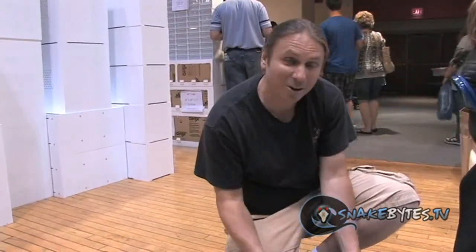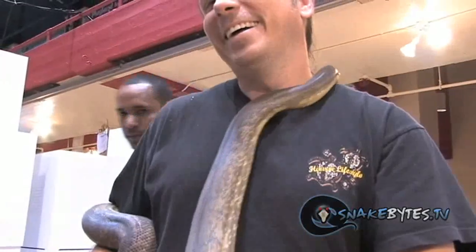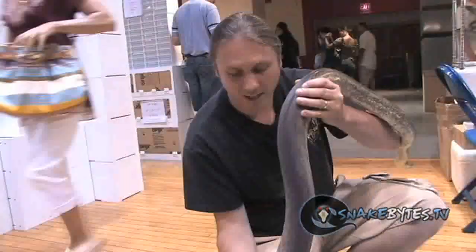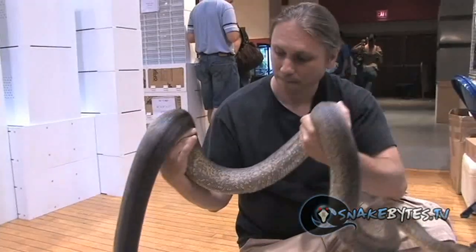This is the very first time that I've actually seen this animal. And I hear it has a little bit of an attitude. And this is a pretty big one. They normally don't get very big like this. This is about as big of an animal as I've seen. This is actually a male. And I tell you what, it looks like it's been fed pretty good.